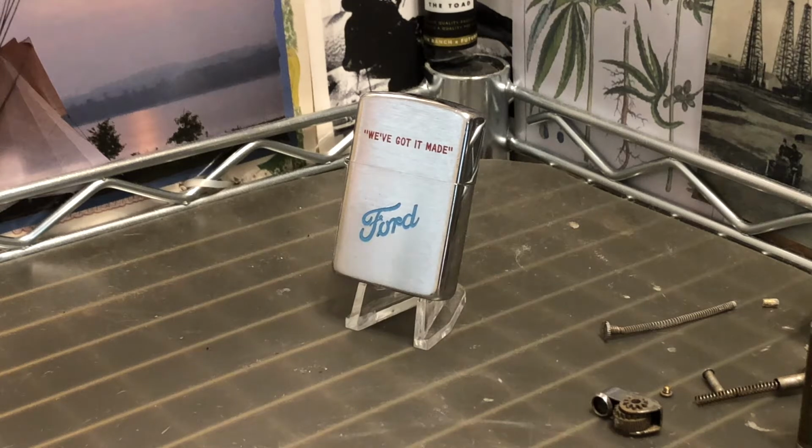Today we have a vintage KONWAL Super petrol lighter made in Japan with the Ford logo and the slogan "We've got it made" on the front side, and on the back side it says 1962 TAIPEI introduction. Very cool, nice old lighter.